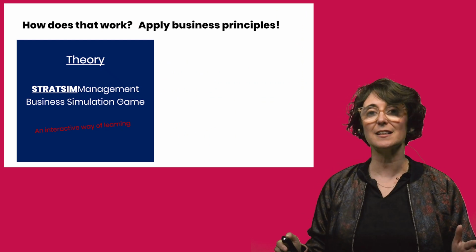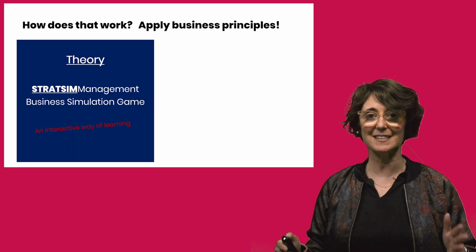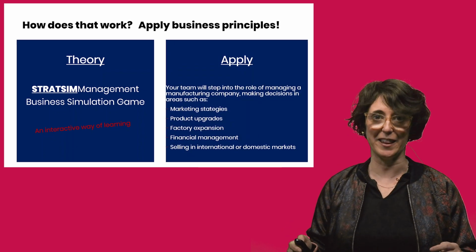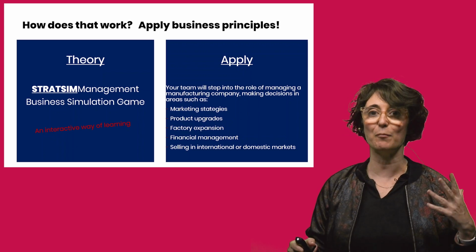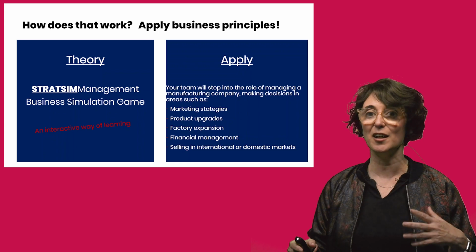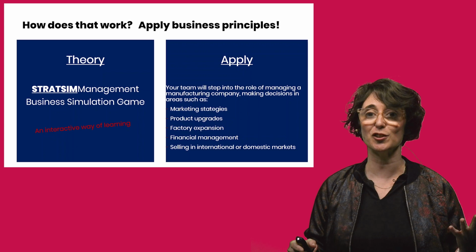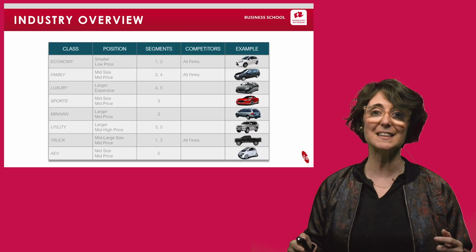Our first-year students get a subject called business game. It's a subject in the last block of the school year that's going to make a whole simulation of a business game. And we are going to apply the theory. Your team is going to step into the role of managing a manufacturing company, making tough decisions in areas such as marketing, if you will upgrade products, if you will expand your factory, financial issues, if you will sell your products internationally or domestically. So this is an example of our business game.